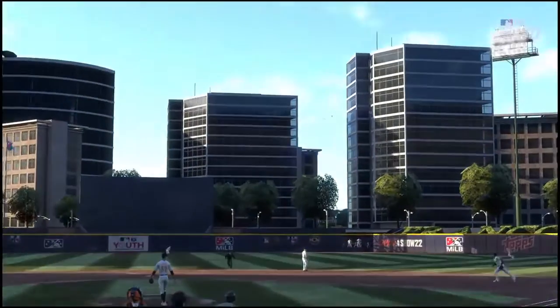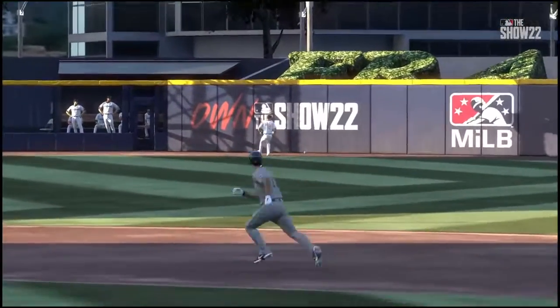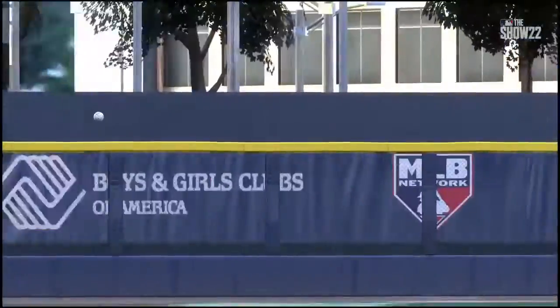You've got to get out of the box. You've got to cut the bases, and sometimes you've got to pick up your third base coach. And on top of that, nice swing to barrel up the ball out front, and he was on his horse the entire way to third. Very well done.